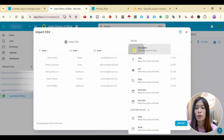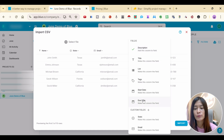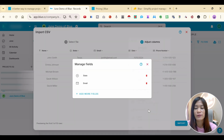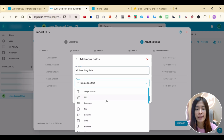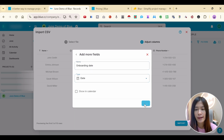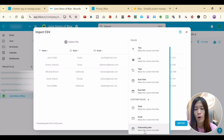Same thing, you can have the date. Right now, they have a due date. If let's say that's a due date, it's good for you. But if you have a custom date, like maybe this is a starting date, maybe this is an onboarding date, you can then select that and pick date, edit, and same thing, I'm just going to select it as my onboarding date.